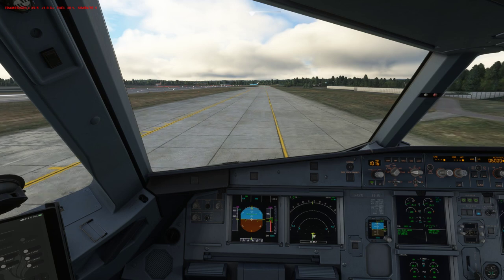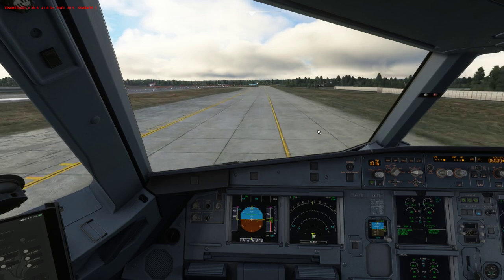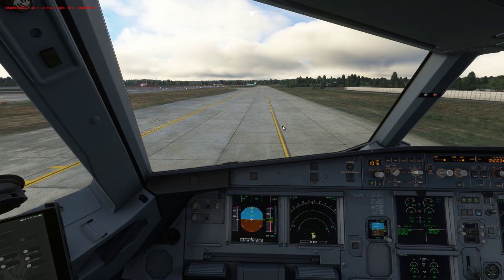Just a tip, if you're using Navigraph, it shows it in the top left. I got confused on this yesterday. It's in a special little box. Yeah, I see. Yeah, well done.